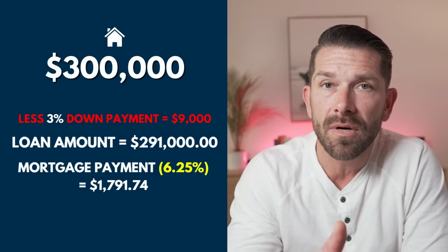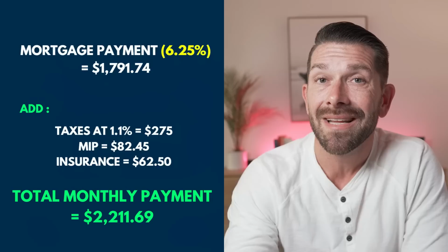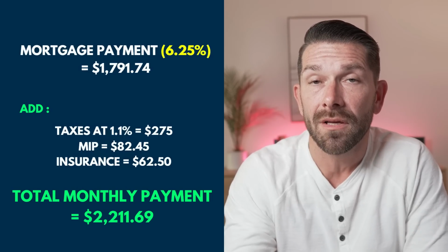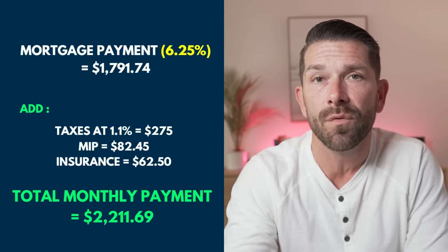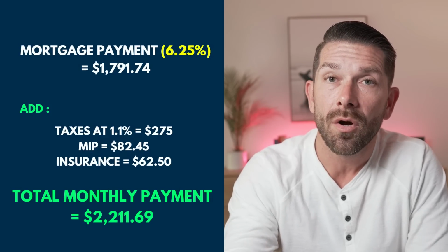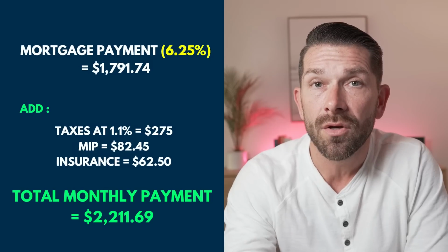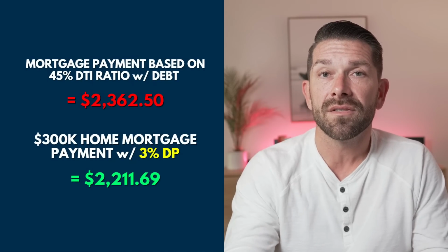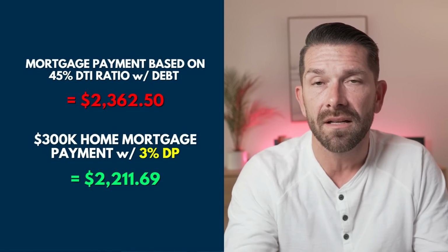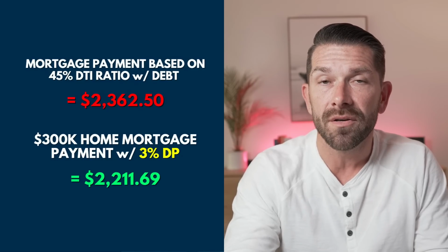$1,791. Again, we're using those property taxes at 1.1%, which means your property taxes are $275. The mortgage insurance on this one at 0.0034% is going to be $82.45. On top of that, your homeowner's insurance is going to run you roughly $62 per month, giving you a total mortgage payment of $2,211. So with $75,000 of income, $450 of monthly debt, and only 3% down, you'd be able to qualify for a $300,000 home.